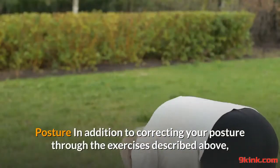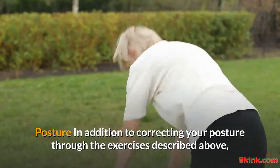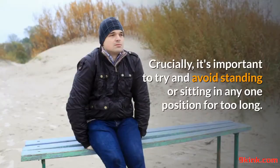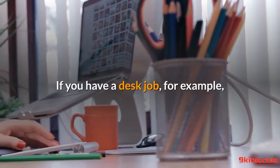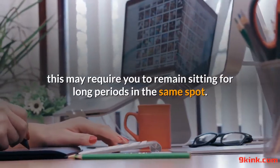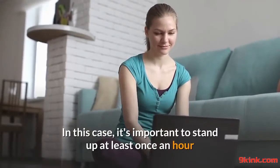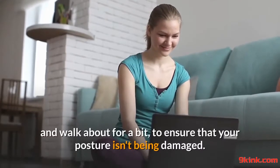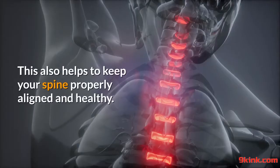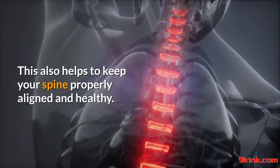Posture. In addition to correcting your posture through the exercises described above, it's necessary to make some lifestyle changes. Crucially, it's important to try and avoid standing or sitting in any one position for too long. If you have a desk job, for example, this may require you to remain sitting for long periods in the same spot. In this case, it's important to stand up at least once an hour and walk about for a bit, to ensure that your posture isn't being damaged. This also helps to keep your spine properly aligned and healthy.